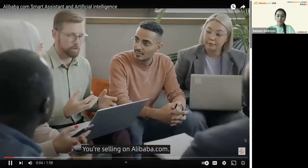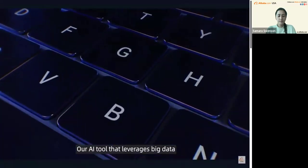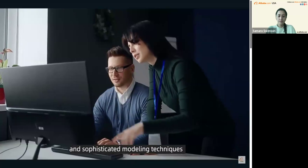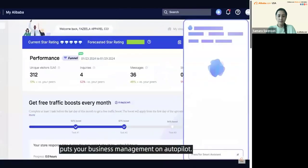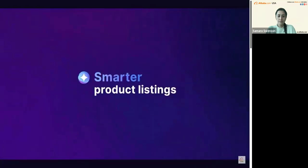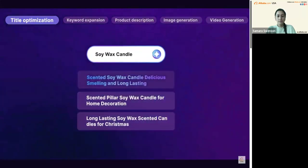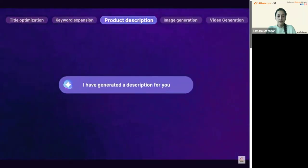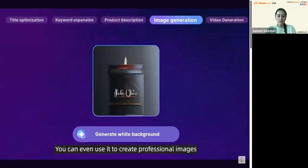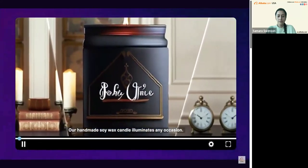You're selling on Alibaba.com and you want to stand out, build trusted relationships, and stay ahead of market trends in a smarter way. Introducing Smart Assistant, our AI tool that leverages big data and sophisticated modeling techniques to support sellers like you who champion international trade. Here's how Smart Assistant puts your business management on autopilot. List your products and drive more traffic with better AI-generated product names, keywords, and descriptions. You can even use it to create professional images and videos. Our handmade soy wax candle illuminates any occasion.